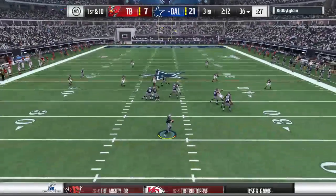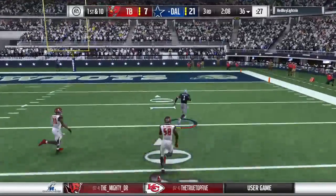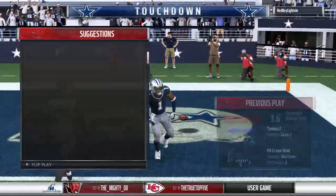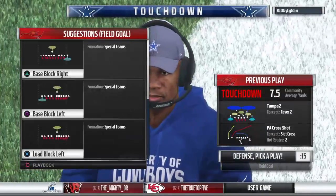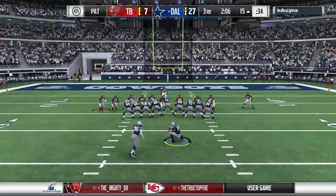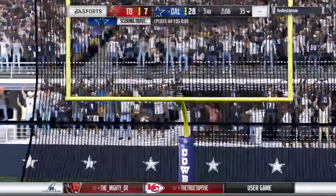They go play action here on 1st down. And Bryant's got it over the middle. Past the 20. Touchdown, Cowboys. Dez Bryant, 64 yards. And the Cowboys will extend their lead. Good pass, clean catch, and a house call there on the fly route.